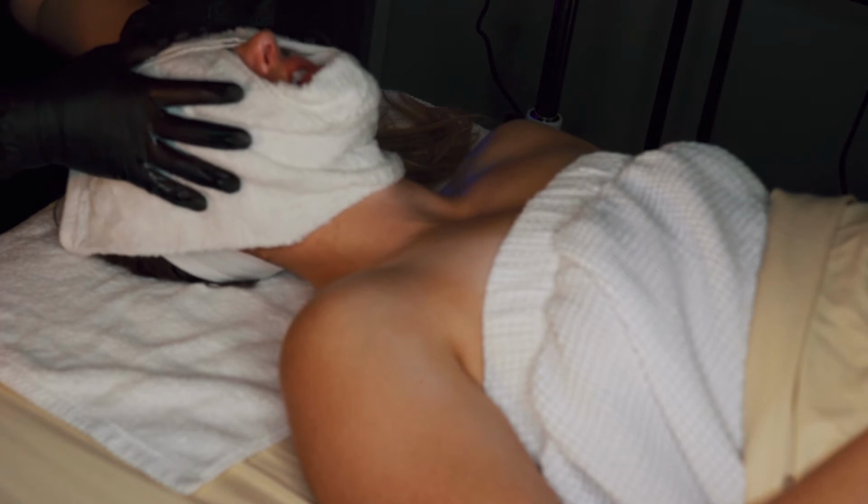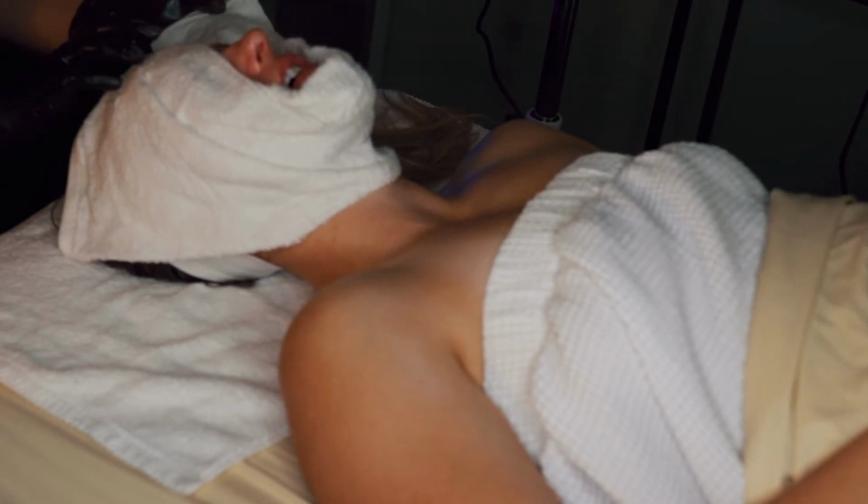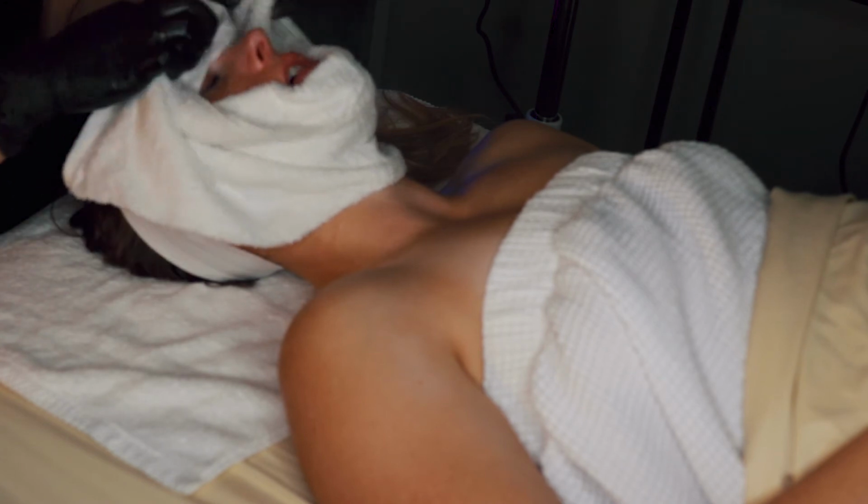I only do it when I give myself a facial. Not really a facial. When I do an enzyme mask or anything, then I will. If I'm doing extractions, just to help open them up. Yeah.